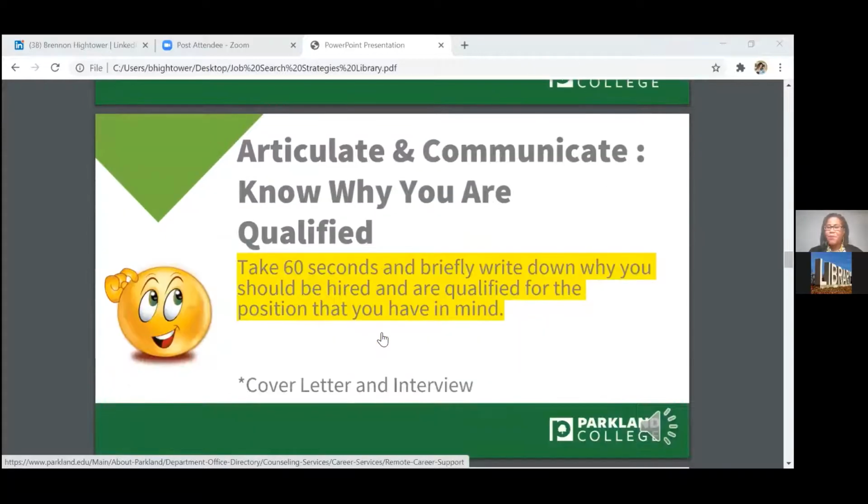Now, let's go back and talk about being qualified for the position. So it's important to articulate and communicate and know why you are qualified for the position. So what I would like you to do is to have in mind the position that you're thinking about. Take 60 seconds and write down why you should be hired and are qualified for that position that you have in mind. Go for it.